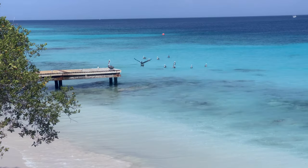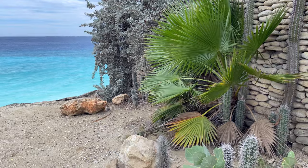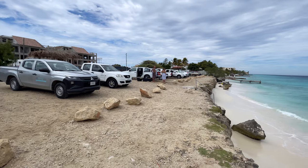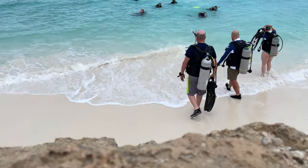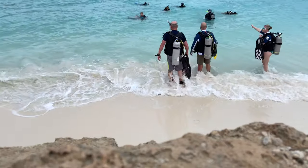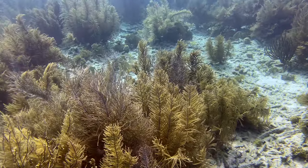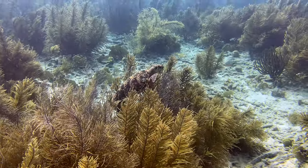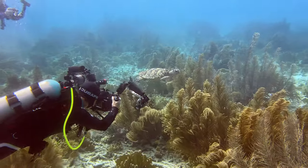There is a bit of nature if you look around, but it's largely the water and a parking lot. Bachelor's Beach is one of the easier entries on the island, and there is plenty to enjoy underwater, like turtles. Leslie loved the turtles here quite a bit.